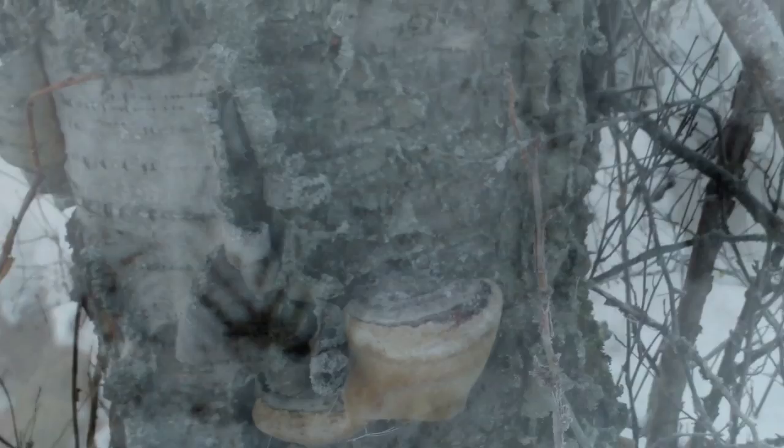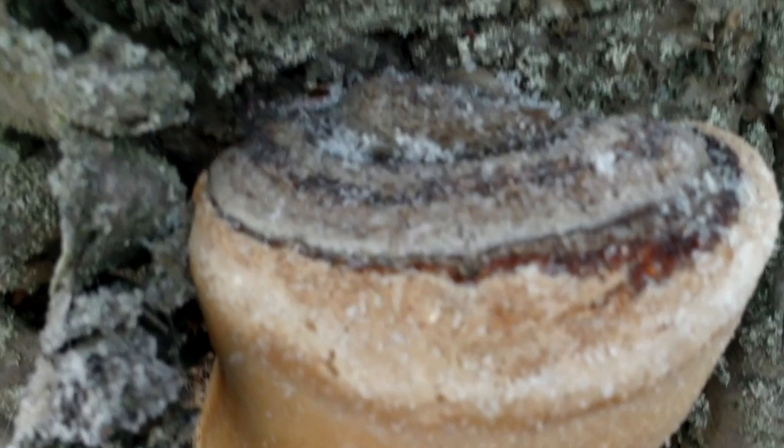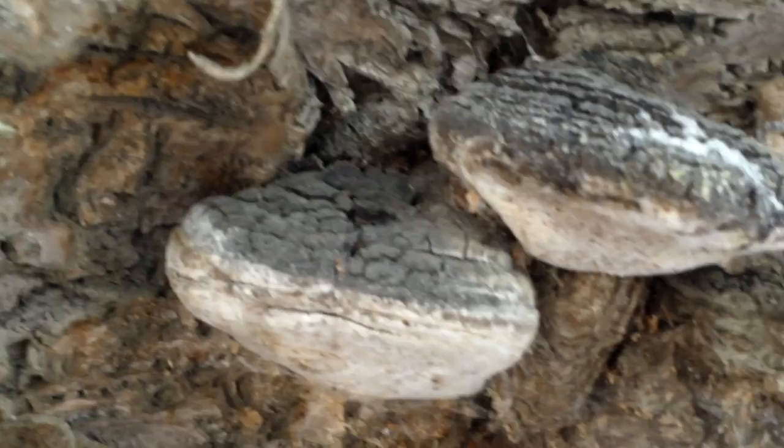I don't know the name of this, and I don't know if it's a lichen or lichen. I've heard it pronounced different ways, or if it's a fungus, but here's another one. Here's some more of the horsefoot tinder.